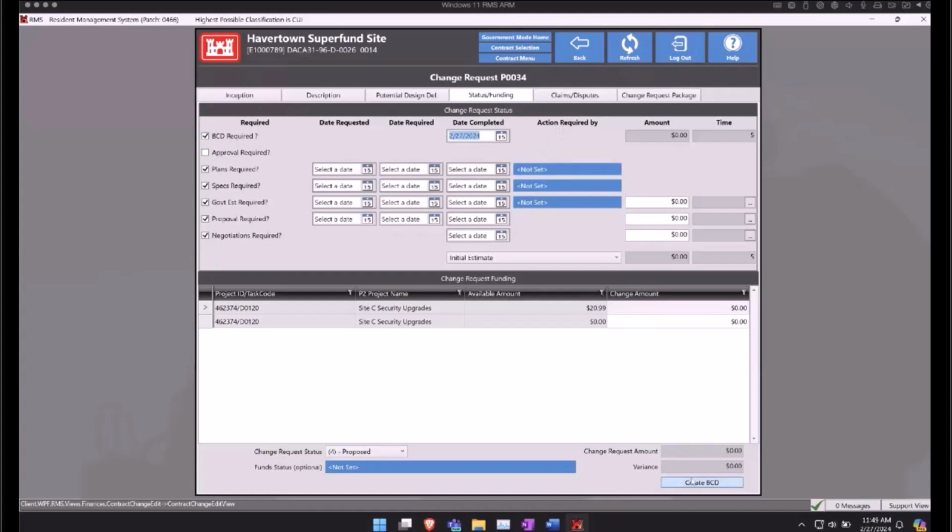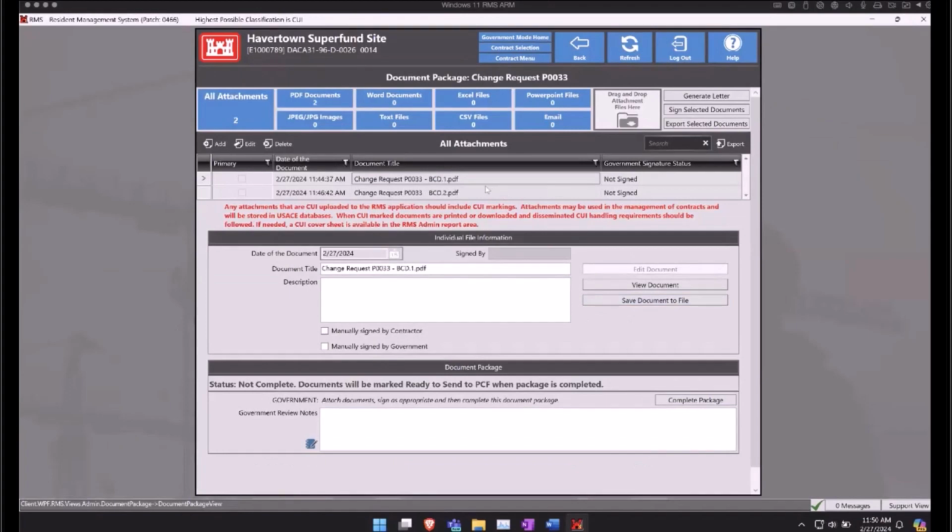Basically, if we make some changes throughout or something changes, then we can't delete the old BCD, but we have to create a second one, and the first one's always there. That's correct. Yeah, because we kind of want a history, even if it's the mistakes, because that'll explain why it was changed. Yes. I believe the coding on that is you can hit that as many times as you need to, even if it's 15, 20 times down the road, and then you only have to sign the last one.